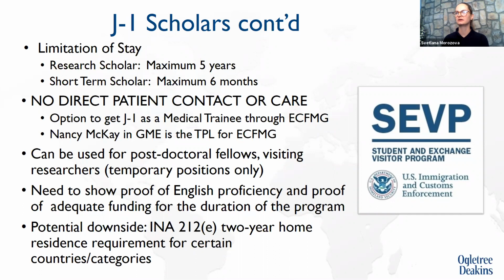Another important consideration for our J1 program at the University of Colorado is that our program does not allow any kind of direct patient contact or care, meaning no touching of the patients. And if you have a scholar who would like to come and who will have some kind of patient contact, then they have an option of getting a J1 as a medical trainee through ECFMG. And then you will be working with Nancy McKay in the graduate medical education. And she's the training program liaison for the ECFMG. So you will be working with her.